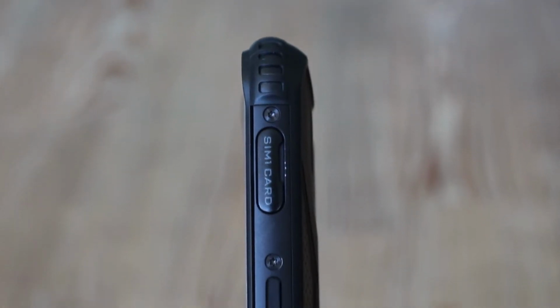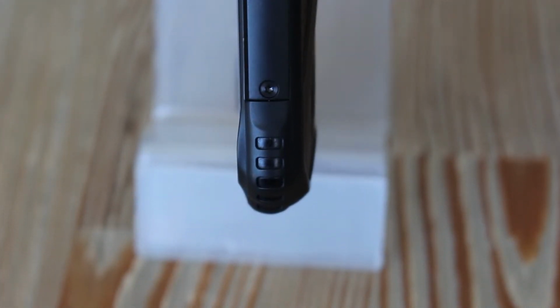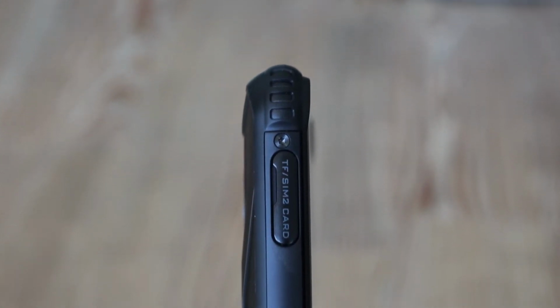This is what we call a rugged, tough, and modular smartphone. The looks are superb, though it looks like they can handle a bump or two.